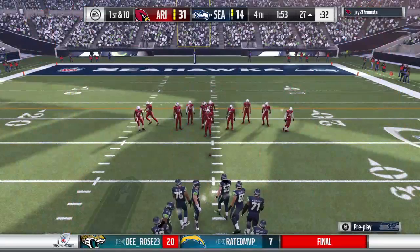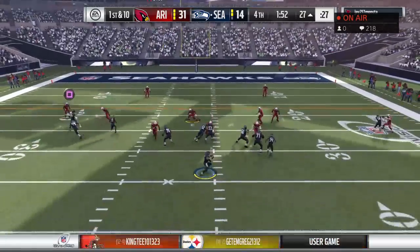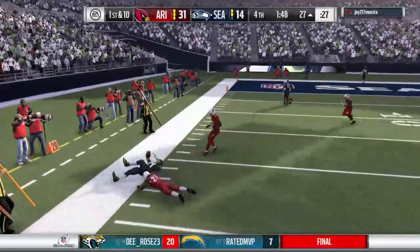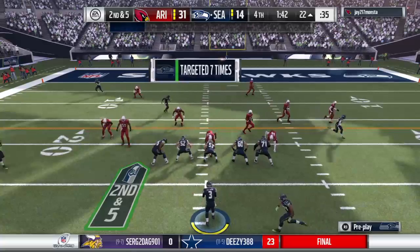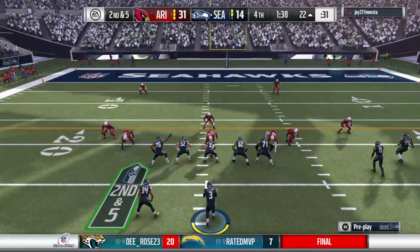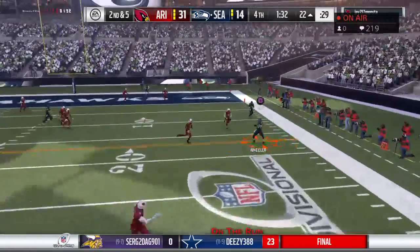So here we go, 1st and 10 now. On 1st and 10, it's Wilson. Sideline throw, it's complete. And a nice job there of keeping the toes inbounds. Let's make this one simple. What a catch, especially the finishing part of getting his feet in bounds, toe tapping, and, of course, foot dragging. A little tapestry, if you will.